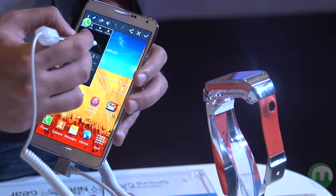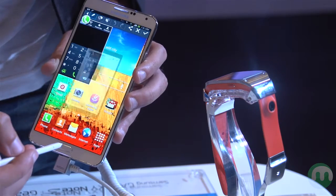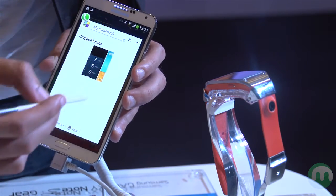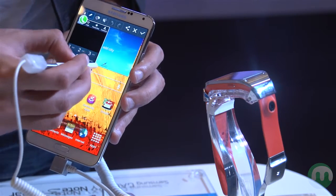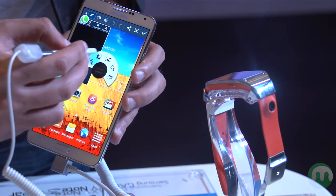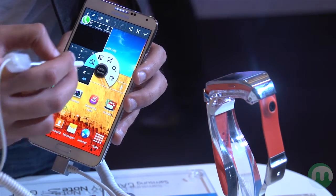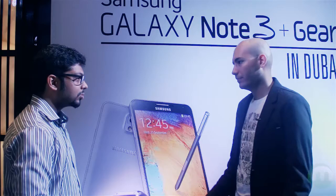Did you feel comfortable holding the S Pen this time around? Yeah, and one big thing about the S Pen is that you can actually put it into the phone this time in any direction. Last year's model had an edge coming out, so you had to place it in one specific way. But this one, you can place it any way without having to look. Great. So that's pretty cool.